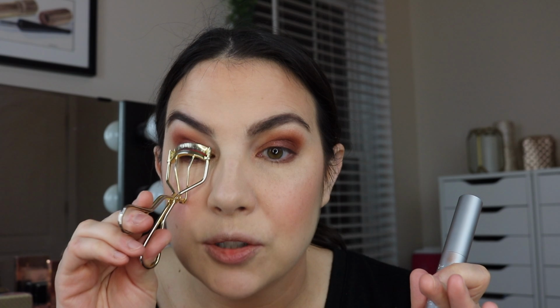So I'm going to curl my lashes. This is my Shiseido lash curler, the best one in my opinion. You can get it at Sephora or Ulta. They have gold like I have, or they have a silver one as well, I believe.